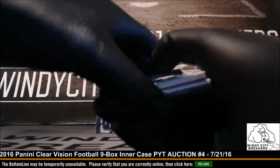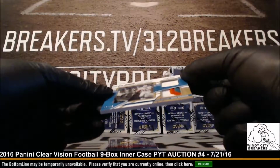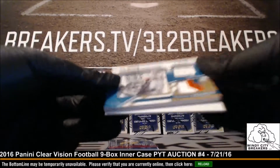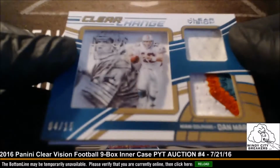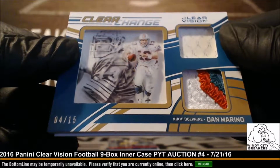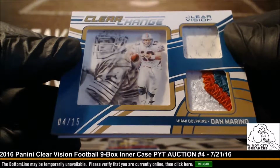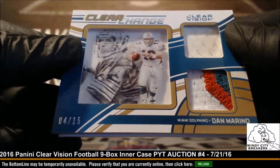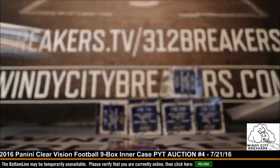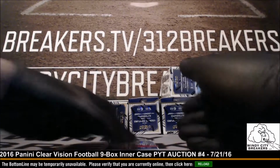And we got here. What do we have here? Oh, very nice. 4 out of 15. Dan Marino. Dan Marino. 4 out of 15. Double jersey. And that is going on to Kitchy Star. Congrats. Very nice pickup. Very nice. Dan freaking Marino. Beautiful.